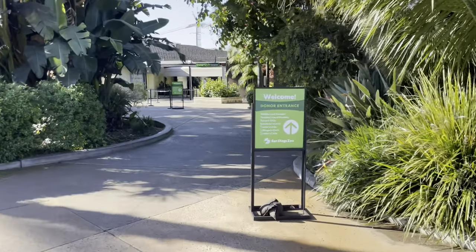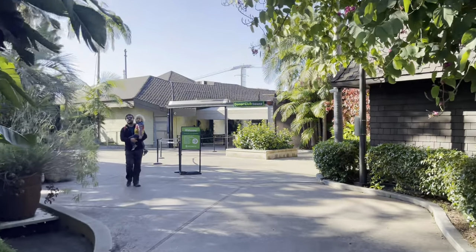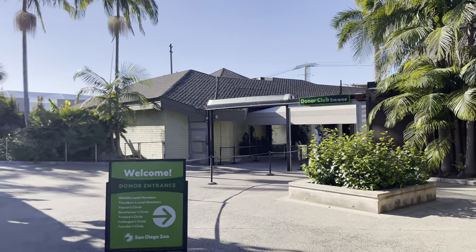And today we have two special guests that are joining us. We get special guest passes, one each year. So we're going to be using those today. So come on, let's go ahead and explore.